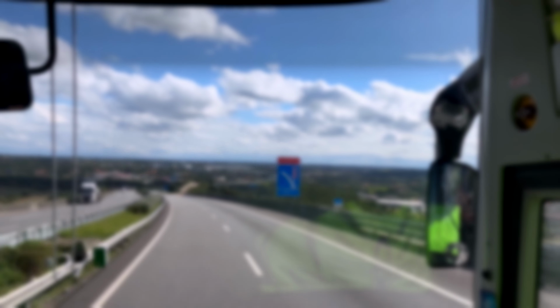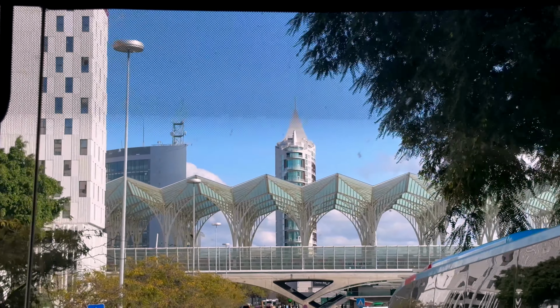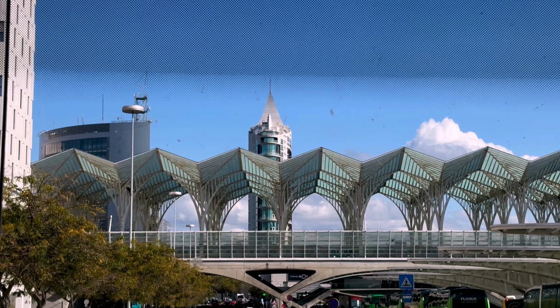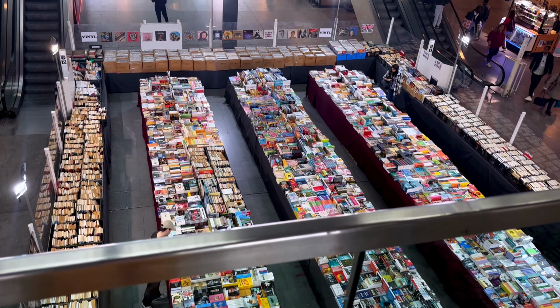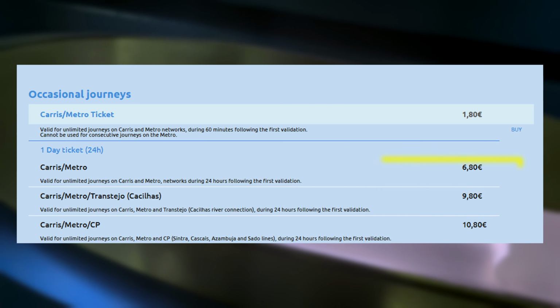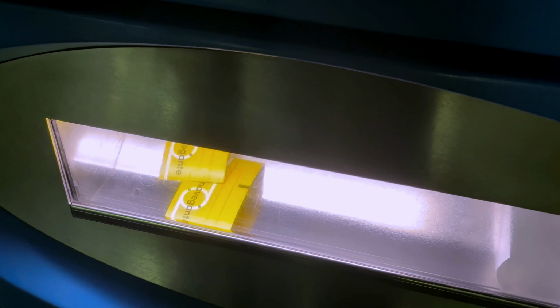Just so you know, Flixbus and Rede Expressos depart multiple times per day and can take you to Lisbon within 3 hours or so. Using the metro is inevitable as the city is quite big. I suggest you buy the 24-hour ticket that you can later reload. Later, you will find out why.